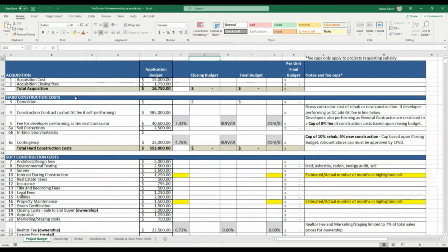fees related to that. We then want to look at your hard construction costs, and if you are a general contractor that is self-performing as well as the developer, then you would break out your fee for performing as a general contractor and list that in this section here. There are limits within our program that cap it at 8% of the construction costs for how much you can charge as a general contractor for a fee to perform that service.